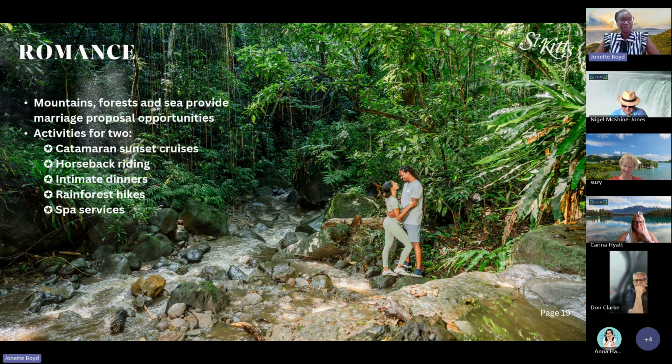So St. Kitts comes highly recommended for romance. Our logo even features the heart. So if you look at our logo, between the S and the T at the top where it connects, it forms the heart. So it's strategic, as our tagline is also Follow Your Heart. So we allow you to follow your heart to St. Kitts. That's very clever. I like that.